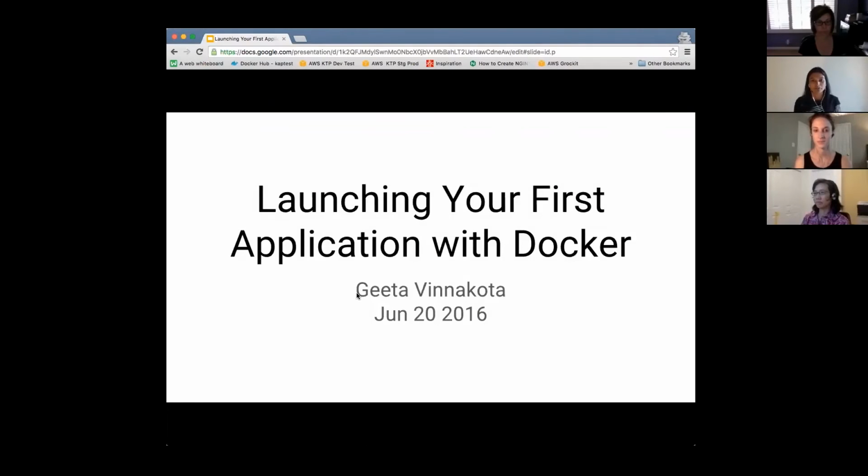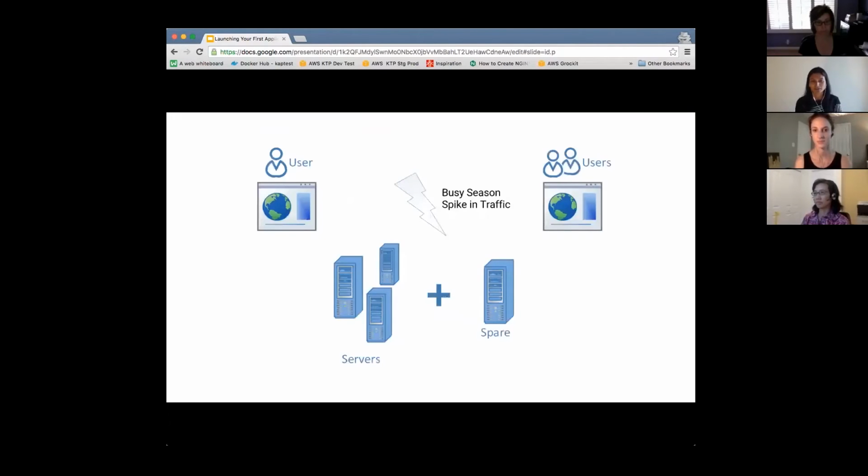So, launching your first application with Docker. Imagine your business is approaching busy season. Normally your website, which attracts 1,000 users per week, in the next few weeks could see anywhere between 3,000 or 30,000 users. The traffic during this time is very unpredictable. So the engineering team has to be able to respond to the spike in traffic, and they should be able to respond quickly by being able to add an extra server or upgrading the existing infrastructure.